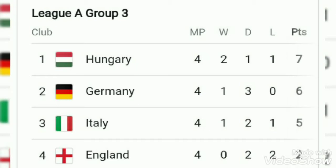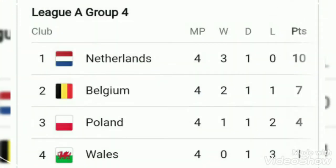You can see the other teams like the third group. Hungary is the top, Germany on the second, Italy on the third, and England on the fourth position.